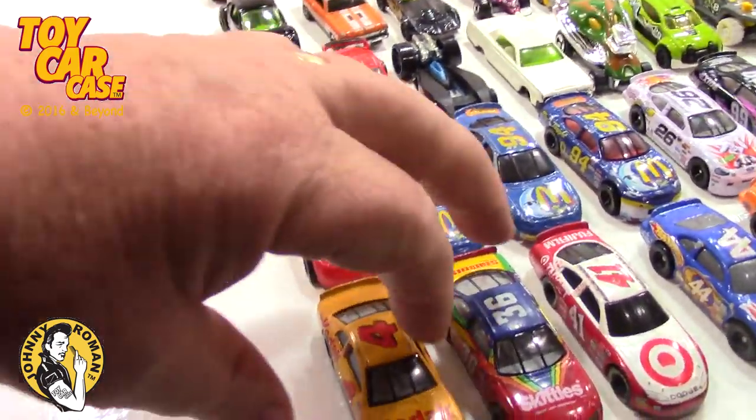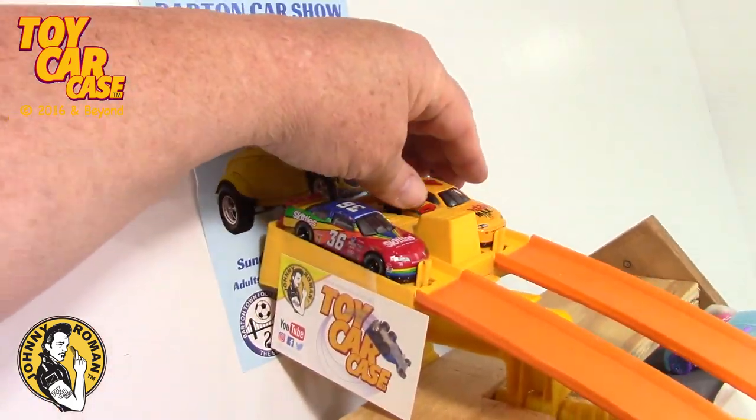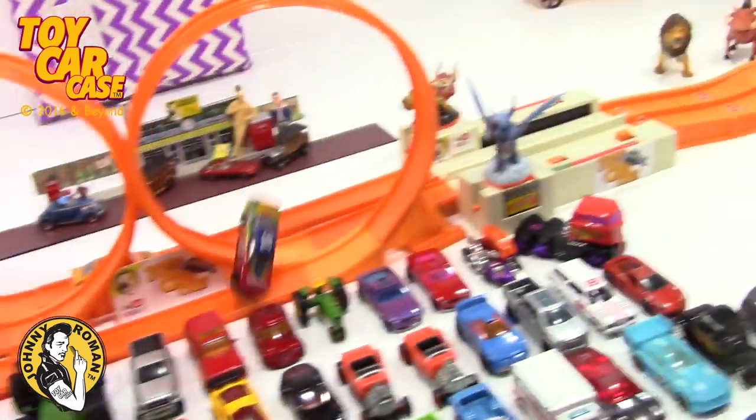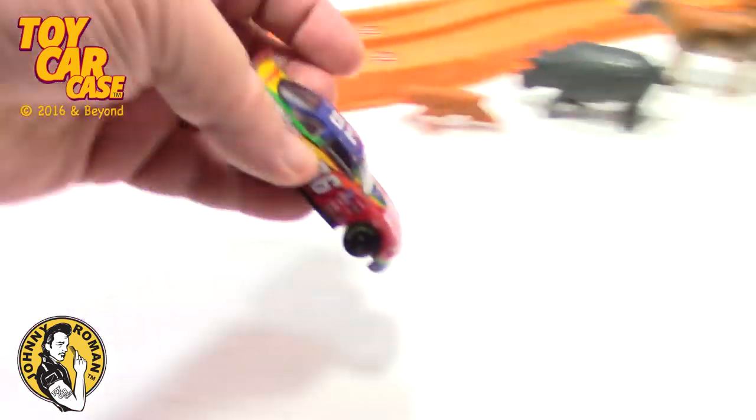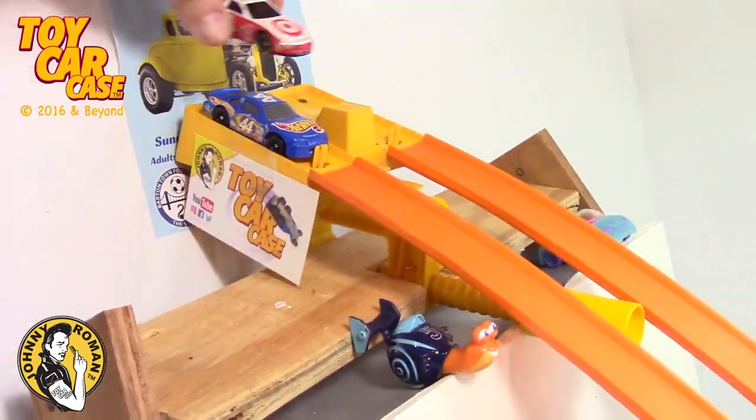We've got a lot of racing to do, so let's start out with these NASCARs. See what happens. Go! The loop-de-loop with the poor wheels. Let's see these two. See what they do. Ready, set, go!